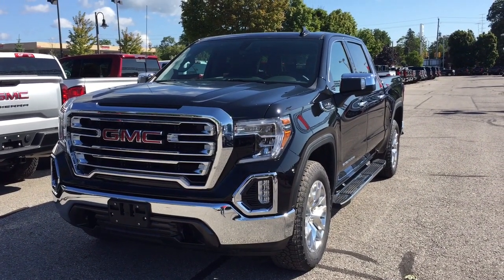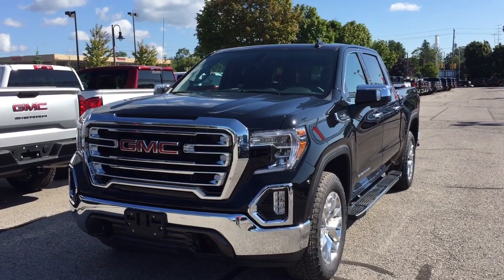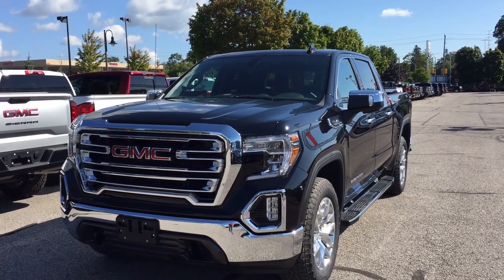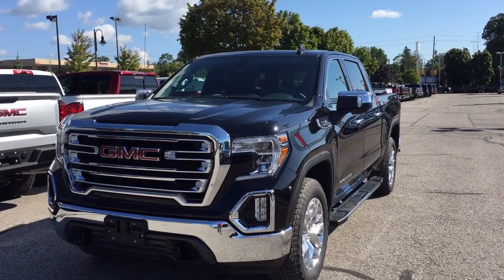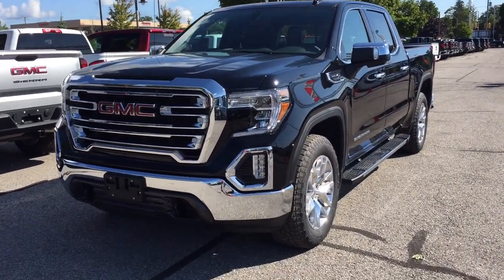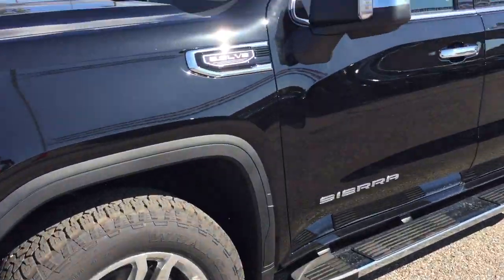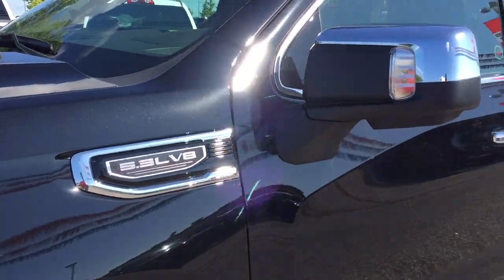It's a great day at Mills Motors, 240 Bond Street East in Oshawa. This is the 2019 GMC Sierra 1500 four-wheel drive crew cab SLT trim. You've got the chrome front bumper and 20-inch chrome aluminum wheels, 5.3 liter V8 engine. You have the multi-pro tailgate.